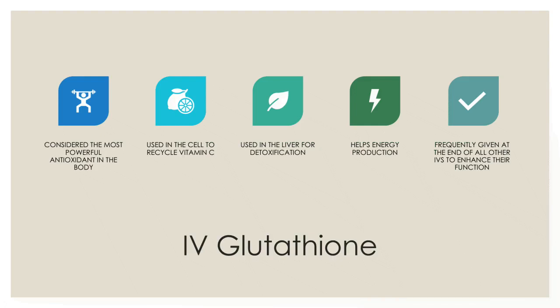It scrubs these reactive oxygen species and recycles other nutrients like vitamin C. And it's huge in detoxification, right? So we need to get rid of waste products through our liver, and it's essential for that process. So it's frequently given at the end of all their IVs to enhance their function because it has so many uses, and it's just an amazing, wonderful molecule.